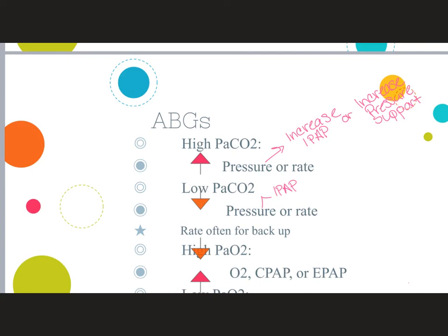So if we have a high PaO2, we want to decrease oxygen, CPAP or EPAP, because remember, CPAP equals EPAP, which equals PEEP. And if we have a low PaO2, we'll do the opposite. We will increase oxygen, so FiO2 or CPAP or EPAP.